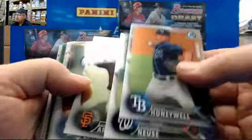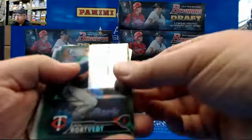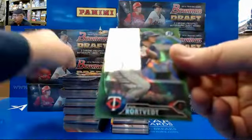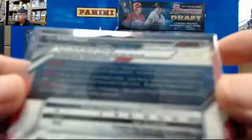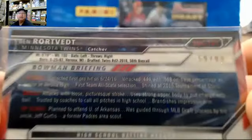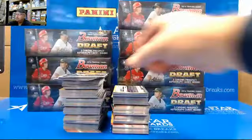Paper base. I'll go slower through these so you guys can see these. The first box. Ben Rortvedt. First Bowman Chrome Green. That is 59 out of 99. He was drafted in the second round last year.